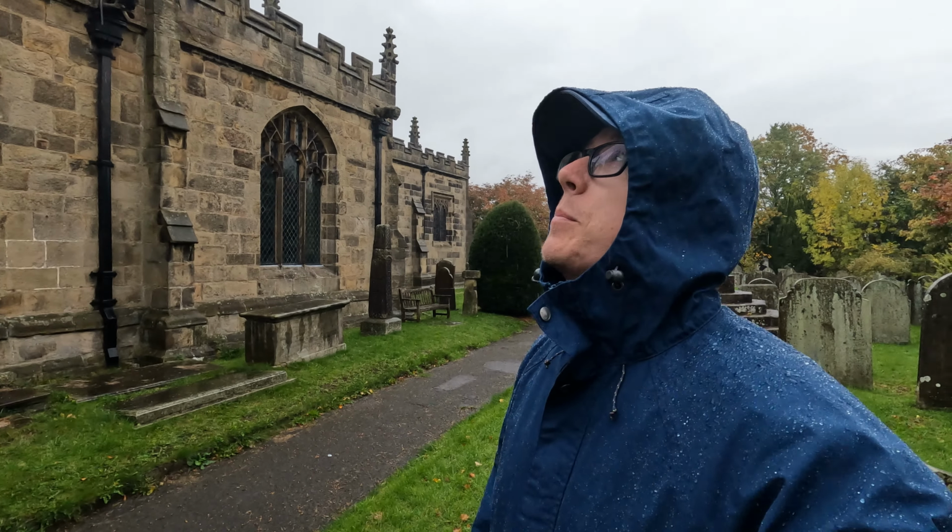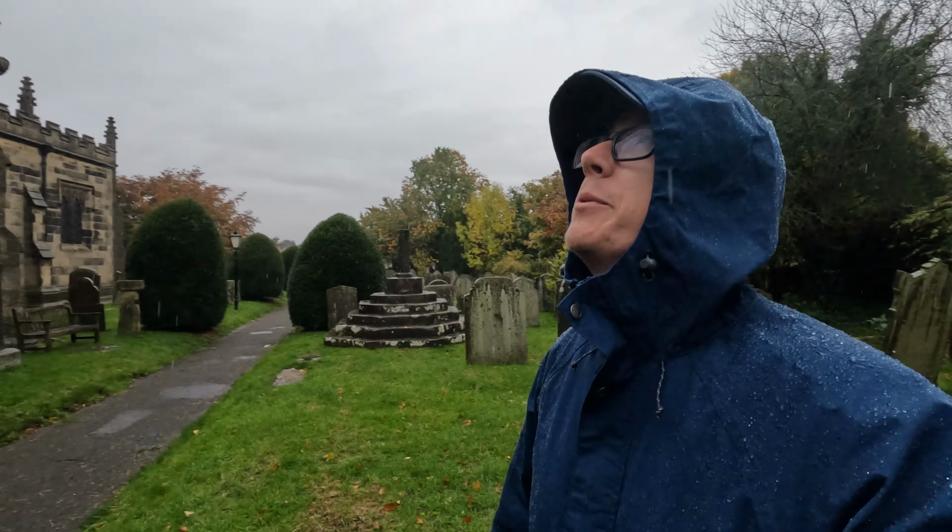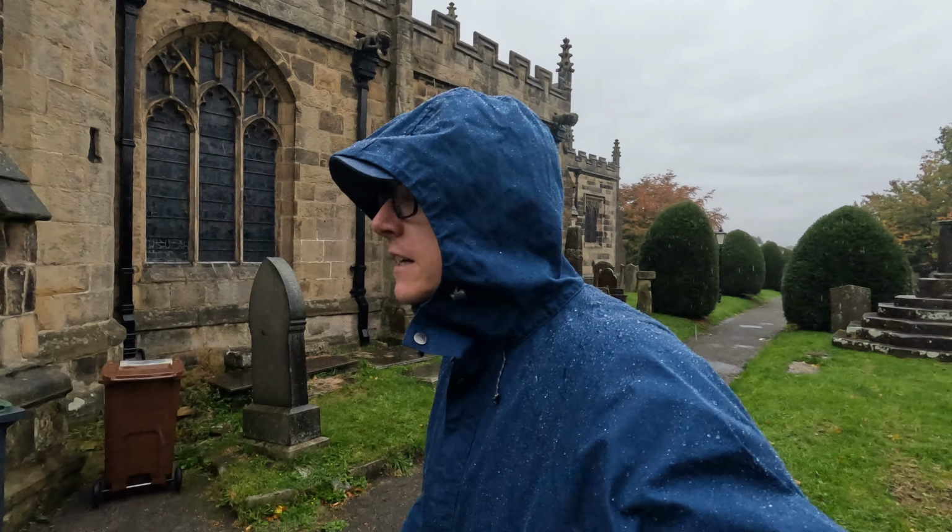It's only about 3.5 miles. Our original plans today were to head up onto Stanage. The weather was meant to be okay from mid-morning, but they changed their minds and it's going to rain pretty much all day. So we're sticking low as well because we had a nice big rumble of thunder.